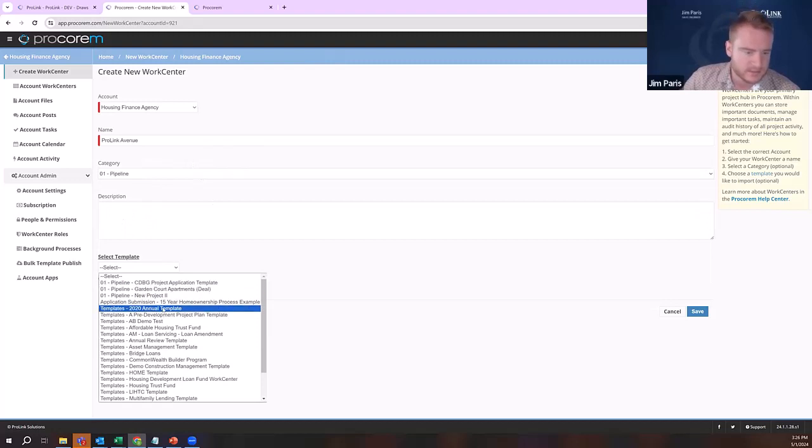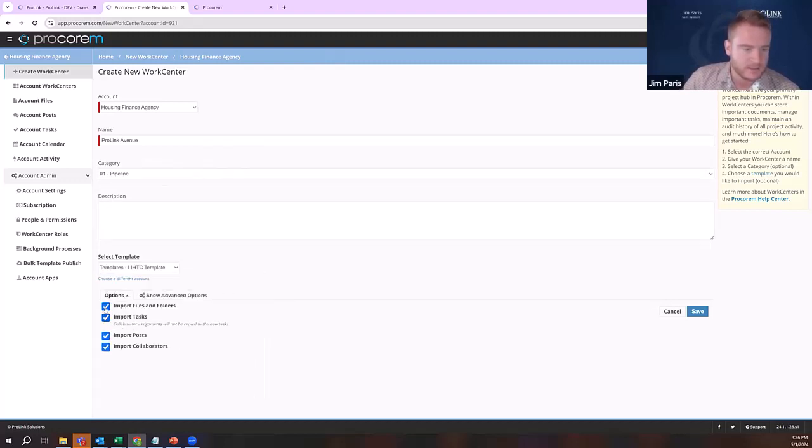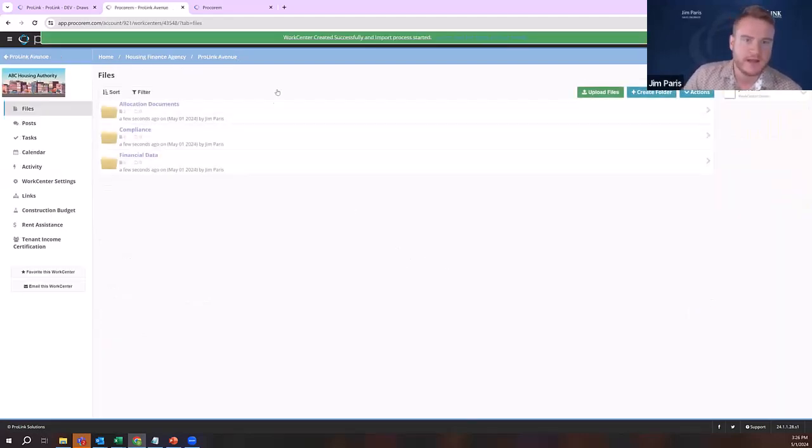I'm going to select a template. I'm just going to use, let's say, my LITEC template. And I'm going to make sure I'm importing file folders and tasks. I don't really need to import posts or collaborators. I can create a general welcome post and import that. But I'm going to go ahead and save this. And then this work center gets created based on all that formatting I did. So every time I have a new deal, I don't have to recreate all of this. I can just apply a template.